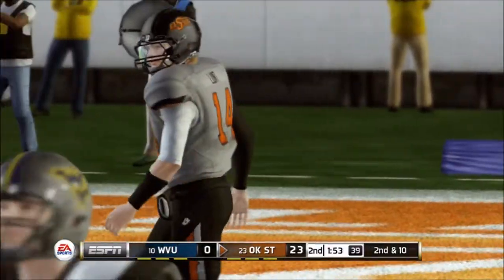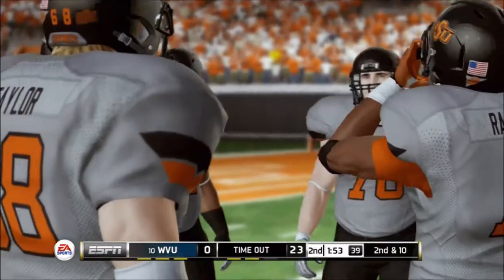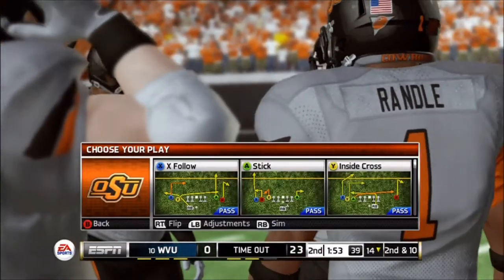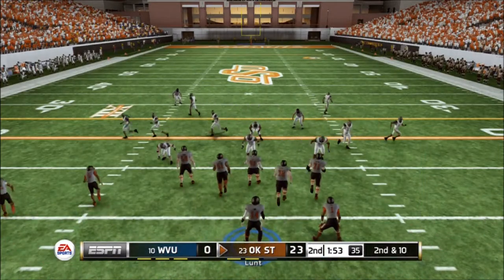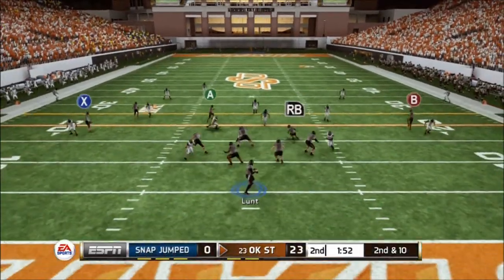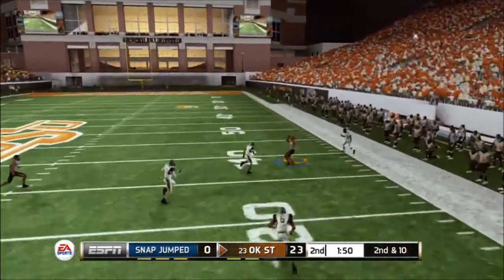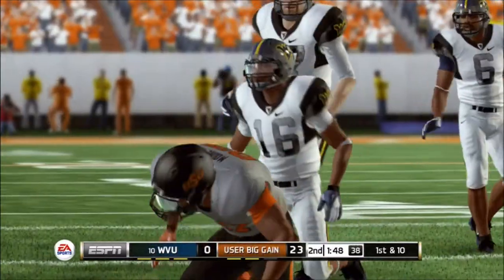Incomplete. Oklahoma State's going to use their first time out of the half here. From their own 14-yard line, it's second down. Fires quickly, and he's got his man. Tackle made around the 47-yard line.